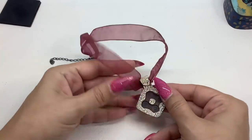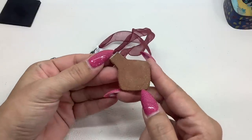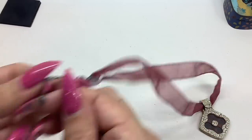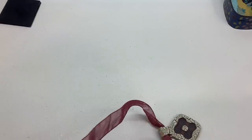Okay, we have this guy. This is definitely like stoneware. Check that out. Does that say anything? Yes, it says 925, if it would stop turning over. Okay, I can't read that. So we are going to look together under the loop.